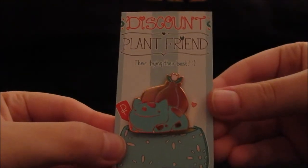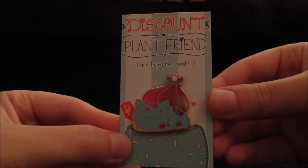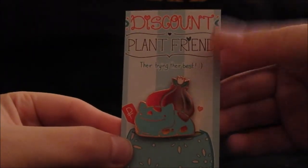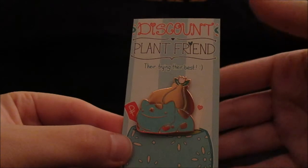So that's pretty much it for the family stuff, but of course, because I have such wonderful, amazing friends, there were some wonderful, amazing gifts from them, so let me show you that. My friend Pines gave me this really cute handmade Bulbasaur pin, which is so precious. I've actually worn it to work a couple of times. That's how much I love it.